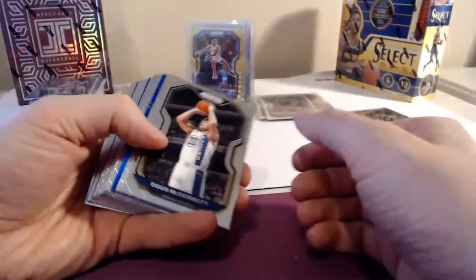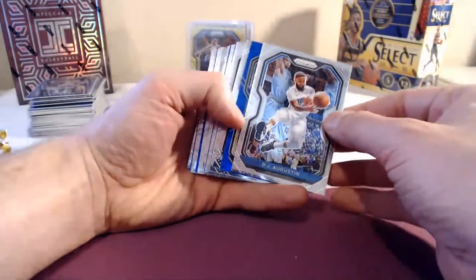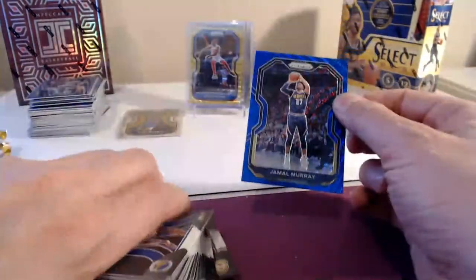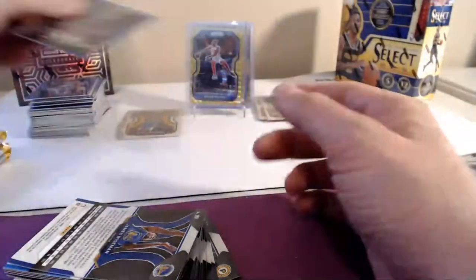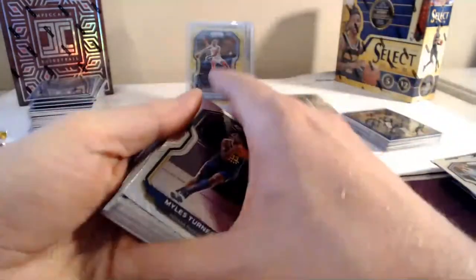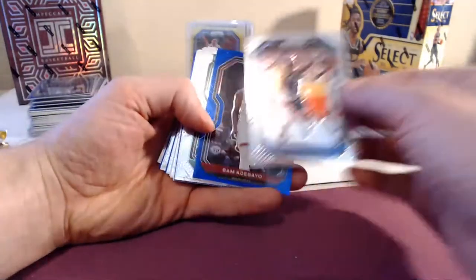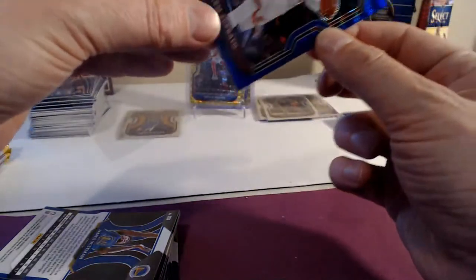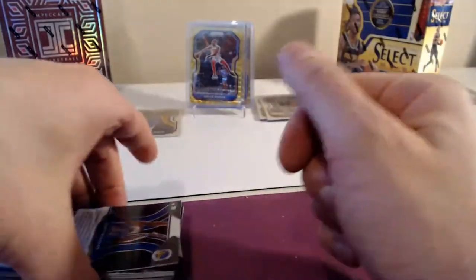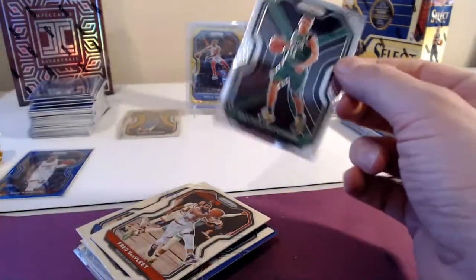See a silver, I don't see a gold. McDermott, Lowry, Augustine, Jamal Murray, Denver. Denver's got some gold and some blue now. Turner, Rozier, Anthony Hardaway, Bam Adebayo for the Heat. Payton Pritchard, Celtics.